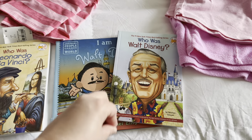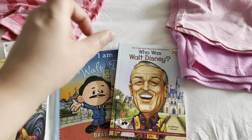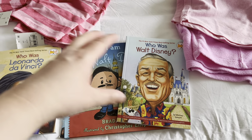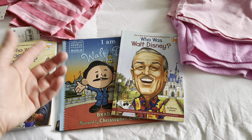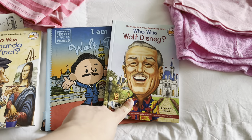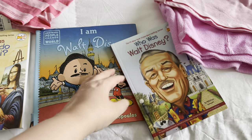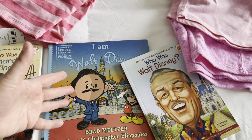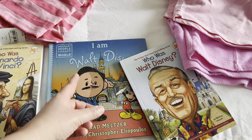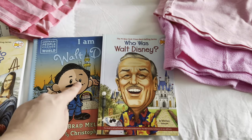These are books I'm going to give them when we are taking a trip to Disney. In another video, I'm going to talk about how I pack up things for them to go to trips. And one of my main things is books. So this is what I do. So Aloha will get this one, Who Was Walt Disney. And then I Am, this is another series. It's called I Am. And then it's either a person or a place or whatever. I Am Walt Disney. And then this one's for Coco.